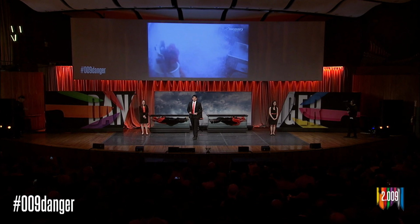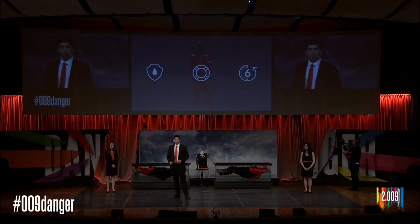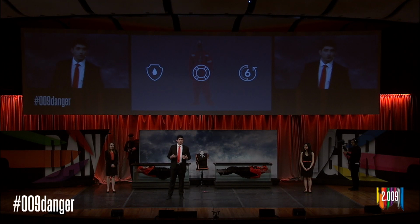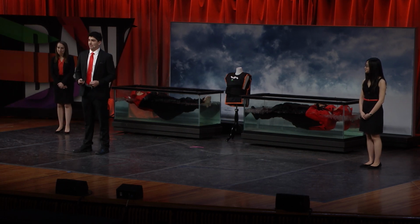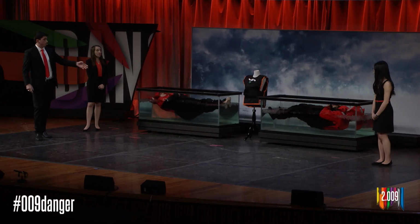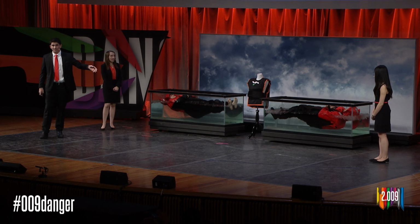Commercial fishing is one of the most dangerous occupations in the world. Survival suits are waterproof dry suits designed to keep fishermen afloat and provide them life in 0°C water for 6 hours. Vesta will double this survival time. Brandon and Scott are behind me in these tanks. Brandon gets to wear Vesta for this demo.